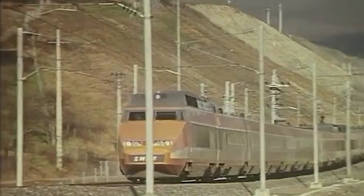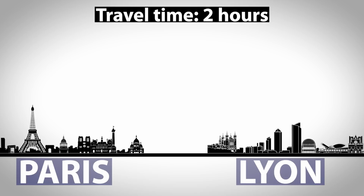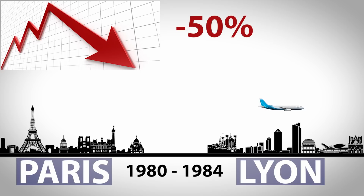With the introduction of this service, the travel time between Paris and Lyon has been shortened from 4 to only 2 hours. As a result, between 1980 and 1984, air travel fell by 50% between these two cities. In 1982, which represents the first full year of operation, 1.3 million passengers were transported on this line.